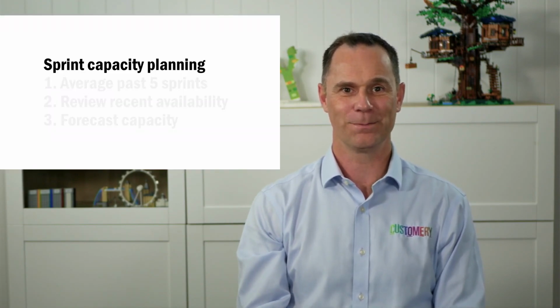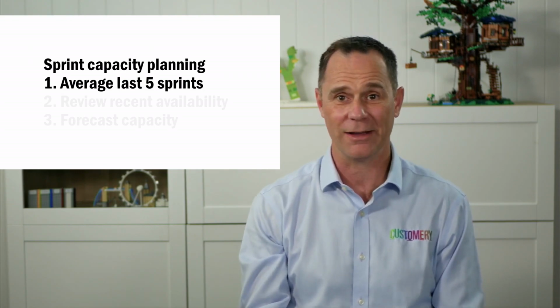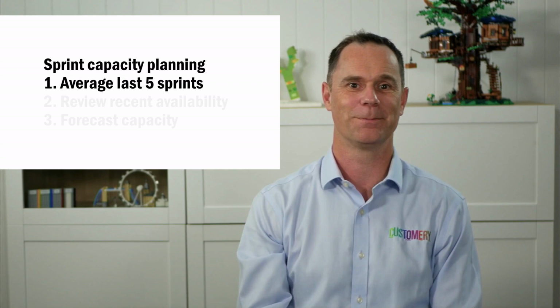How your team plans its capacity for the upcoming sprint will vary a little depending upon the method you use to estimate your product backlog items. Here's the method that my teams use. First, we review our velocity over the past 5 sprints. You don't have to use 5 sprints, but don't go too far back. Somewhere between 3 and 7 feels about right.